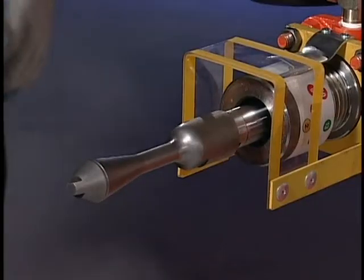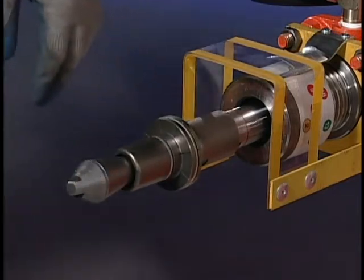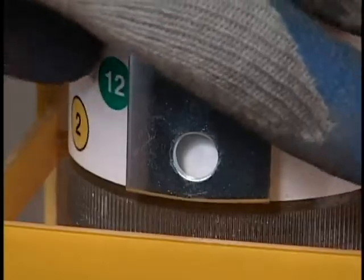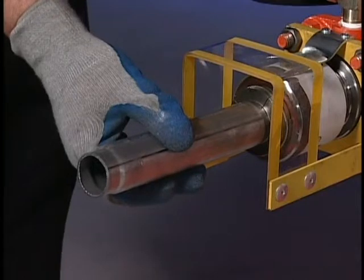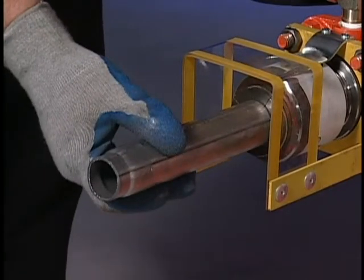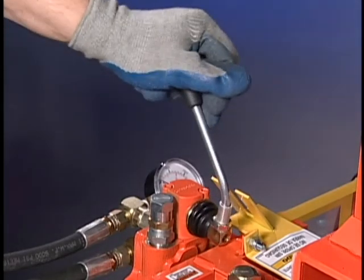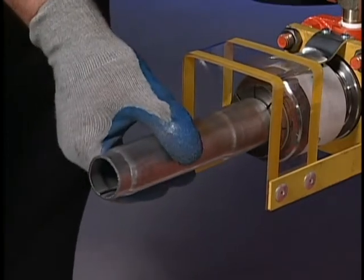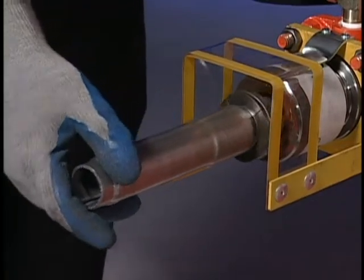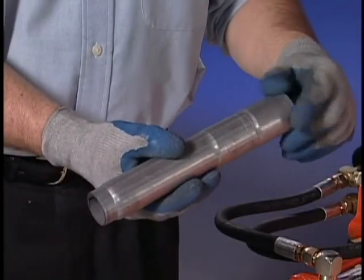Install the yellow 473 segment set by simply forcing it over the arbor tip. Dial in the adjustable collar until the yellow 2 lines up in the bullseye. Insert your pipe to the base of the closed segment set. Move the control handle down to engage the segment set. Lift the handle to close the segment set, then rotate the pipe slightly, and repeat to get an even, round 1 1/2 inch inside diameter expansion. Check the pipe for a good fit.